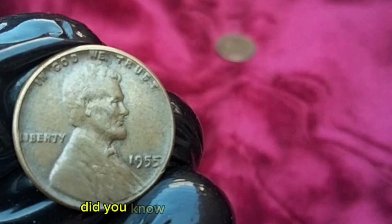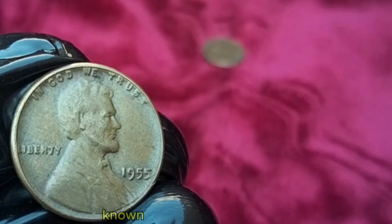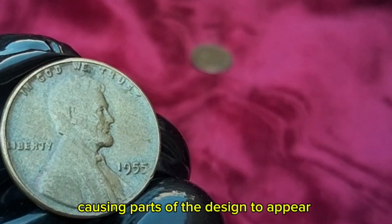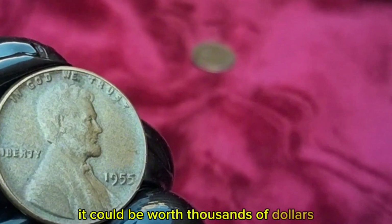Did you know? The 1955 penny is also famous for a specific variety known as the double die error. This error occurred during the minting process, causing parts of the design to appear doubled. If you stumble upon one of these, it could be worth thousands of dollars.